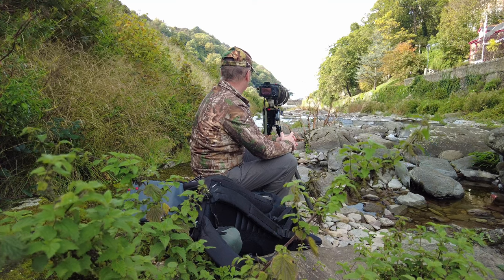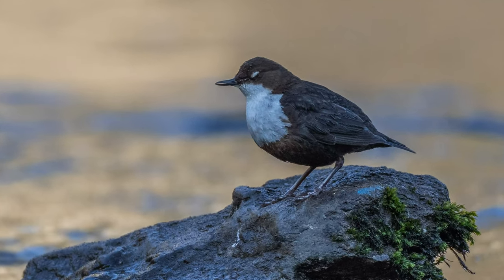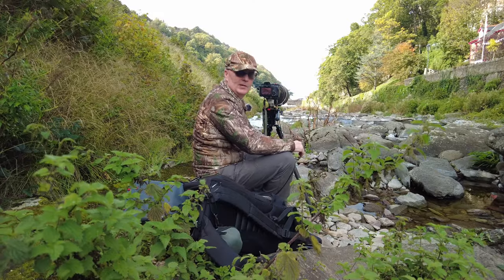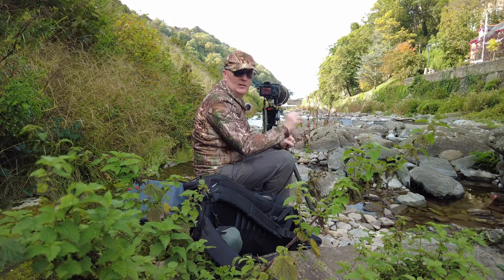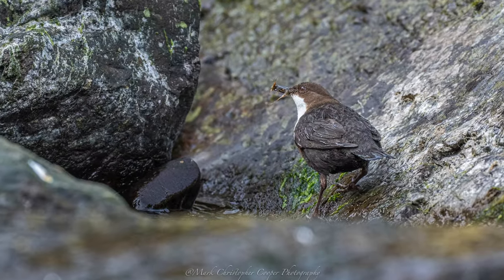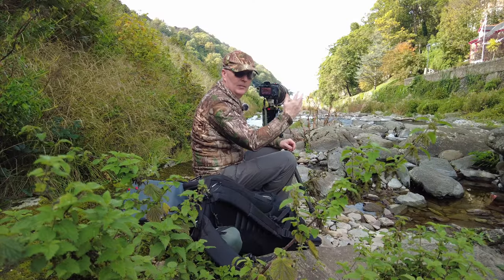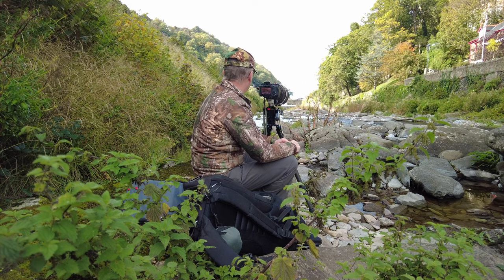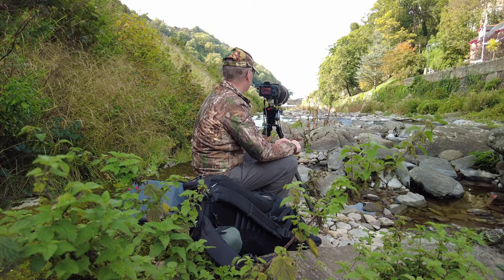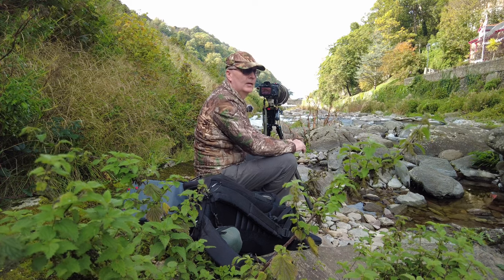But it's incredible. The feathers have got this amazing oil on them, which gives them this incredible buoyancy, so they can swim down, catch a caddisfly larva, and then fly back up to the surface. And yeah, amazing subject. It's just lovely to watch them going about their feeding activity.